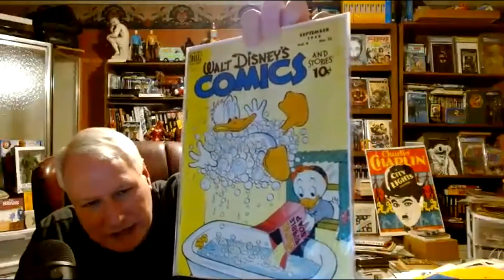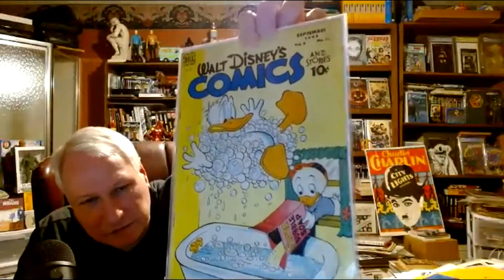Sort of a bathing nightmare for Donald, putting super bubble soap in there. He's starting to float away. This is Ralph Heimdahl, I think I'm saying that, and Don Gunn art. Carl Barks story cover. He did the cover and art in it. Gil Turner story and art in here as well. Number 96, September 1948.